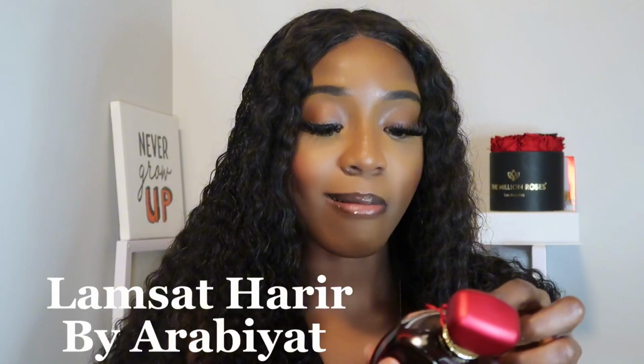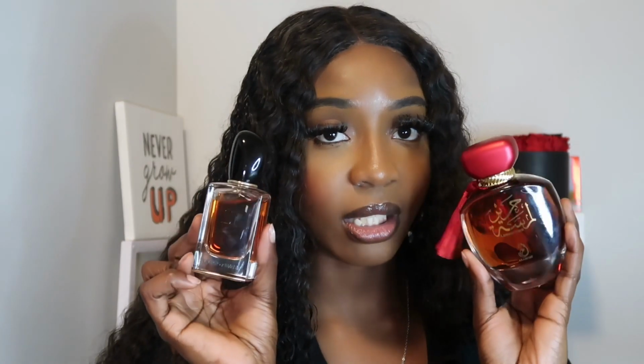The bottle is heavy, it's 3.4 ounces, and this is by an Arabian brand. It's going to be on the screen. And this is LAMSAT HARIR. Really nice. It's decadent. The black currant notes are really vivid in here, but I feel like it has a lot of tuberose in it. It has more tuberose in here than the original Amanisi itself.